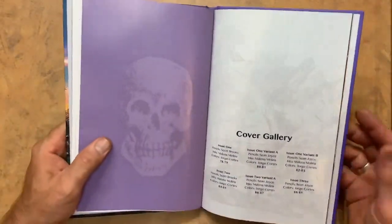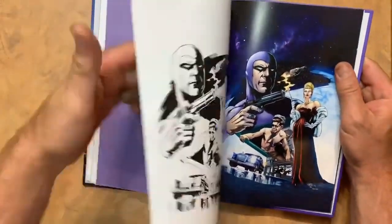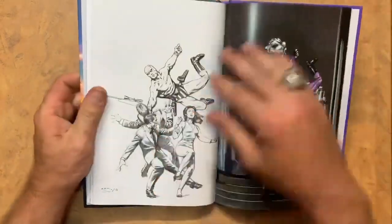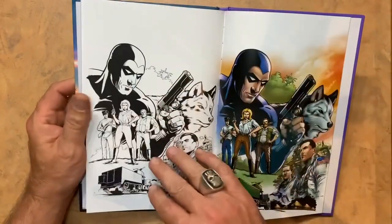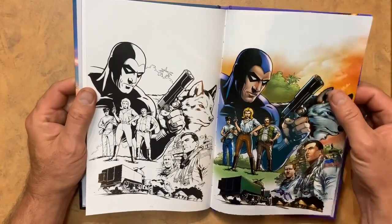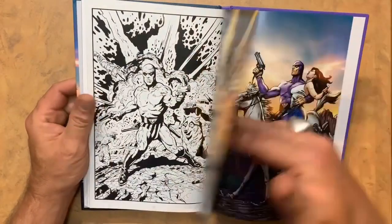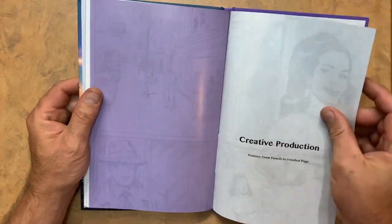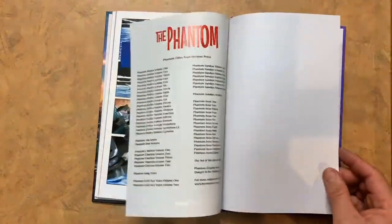Flick over that so there's no spoilers. We have a cover gallery, and these are the covers, as it says there, for the various issues and variants that were released. As we go through those, some really nice artwork there that you can enjoy. This one's probably my favourite personally. This is the only time I've seen this image published, not as a cover, despite what it said there, and indeed the cover for this book as well. And then the information about creative production and some examples of works in progress and stuff.